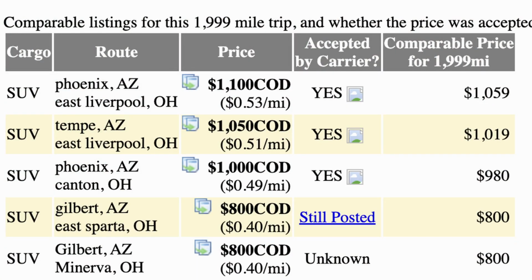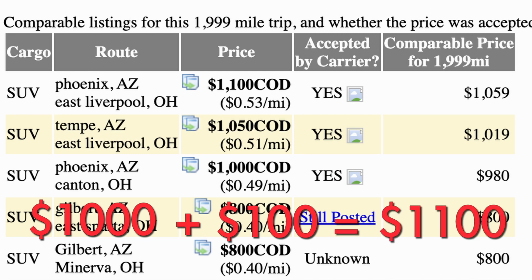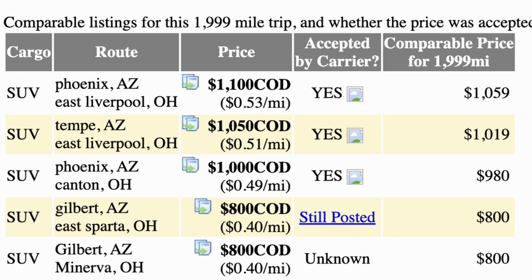All right, so in this case, if I were to quote a vehicle, I would take the $1,000, add my broker fee to it, which is usually between 10 and 20% of the fee going to the carrier. So I would add $100, which equals $1,100. I would then tell the customer, I think I can move your vehicle for $1,100. He says yes, he says no.